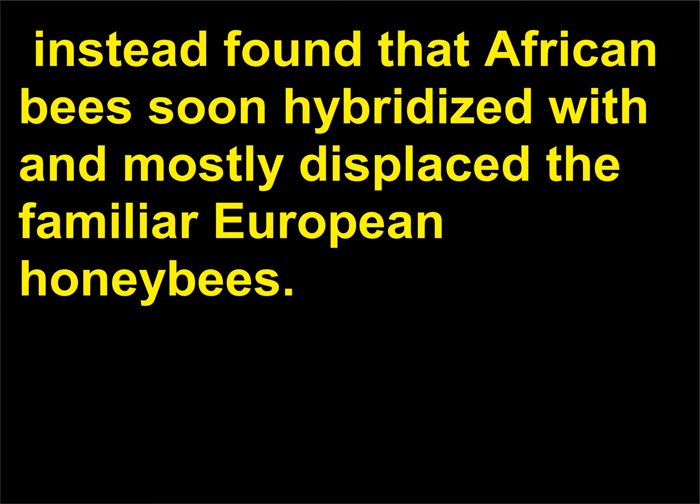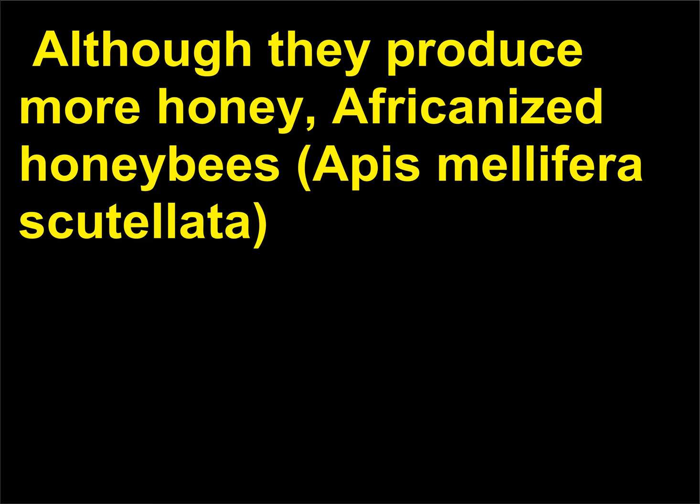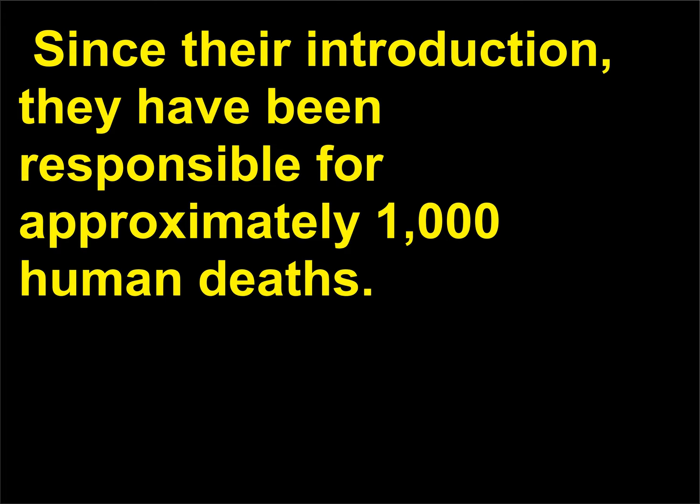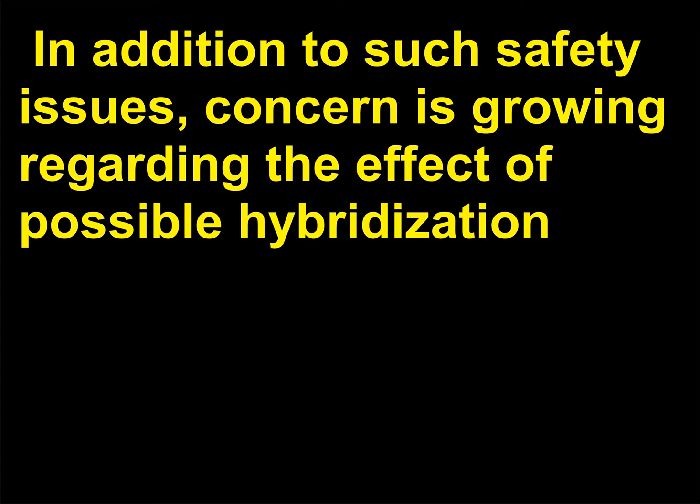Although they produce more honey, Africanized honeybees, Apis mellifera scutellata, also are more dangerous than European bees because they attack intruders in greater numbers. Since their introduction, they have been responsible for approximately 1,000 human deaths. In addition to such safety issues, concern is growing regarding the effect of possible hybridization on the U.S. beekeeping industry.